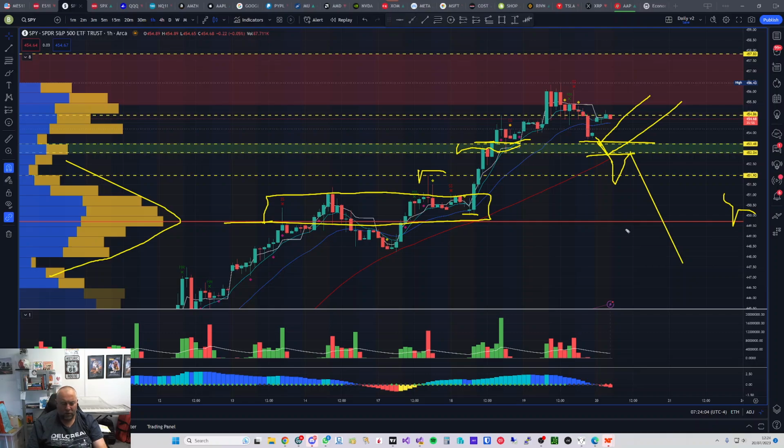So if I had to take one trade today, it would probably be the bounce at 450. And if I were to take one trade, a rejection area would be the top of this zone at 458. So they're the two you want to be aiming for, but we've got the high risk trades in between as well.